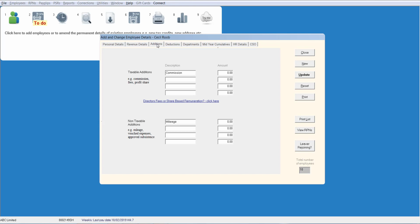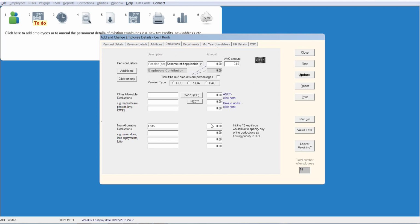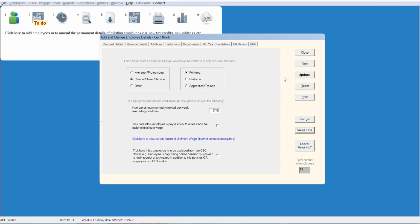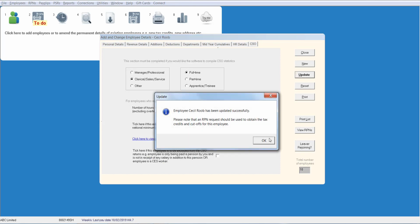Should the new employee have any additions or deductions to apply, complete these sections accordingly. HR details and the CSO section should also be completed as required. Press Update when the employee record is complete.